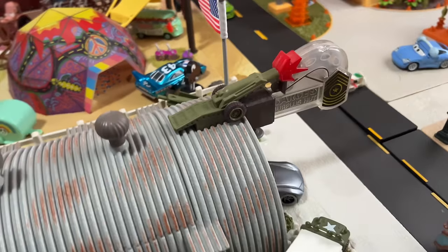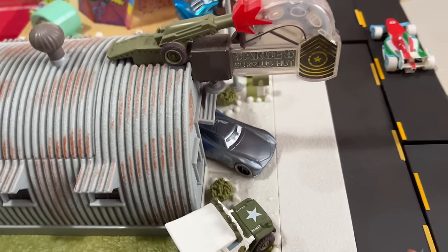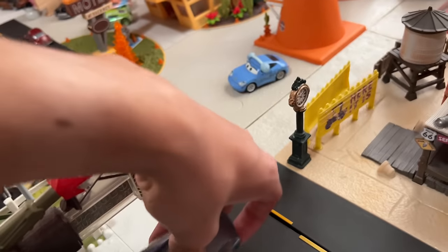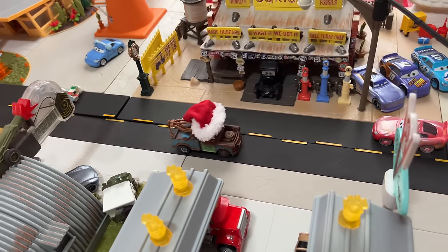Then down here at Sarge's, you got Jackson Storm buying some surplus from Sarge, and Sarge is all decked out as well. I use the beach racers, kind of like to represent snow. And I think it works quite well. It works fine. It does a trick from an aesthetic point of view. From a distance, you can't even tell that they're beach racers.